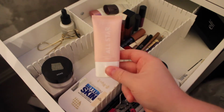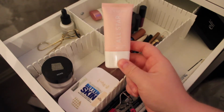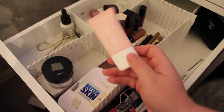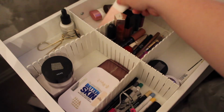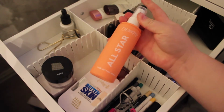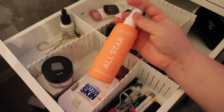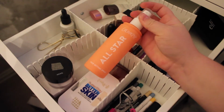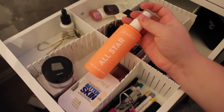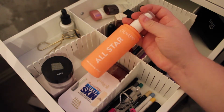Picked up some of the new Colourpop products. This is the All Star Primer. It's the matte and blur primer. Tried it on my hand and I really like the texture, so I'm excited to see how that works. I also picked up the All Star Setting Spray. Haven't actually tried this, but I sprayed this on my hand along with the primer just to see if the mist was good, and this smells like ginger, and I found that really odd because it smells like one of the teas I drink that has ginger and lemongrass or something, which is a bit odd.